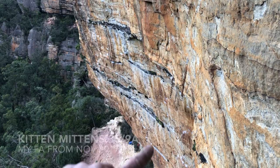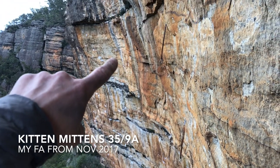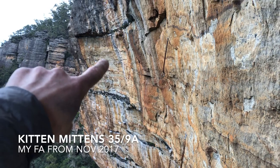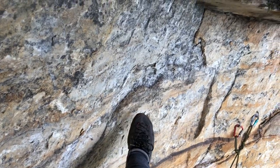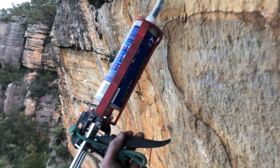Oh, is this a booger? No. Just over there is kit mittens. Through here, up through there, that's the cruxy bit through there. It's absolutely radical. And then up that headwall. Yeah, that is my first hole. It's kind of a fun ledge. Very, very cold. I just cannot feel my hands. They're all just slightly different. Boom.